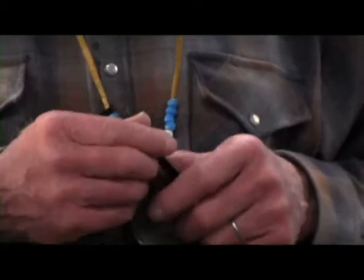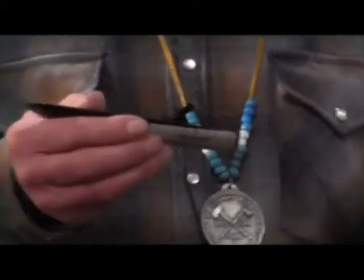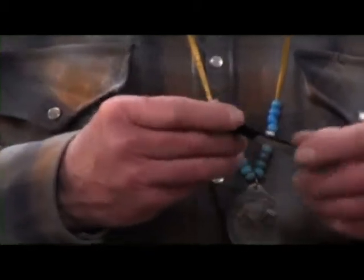You see why I need replacements. Okay, just fooling. Don't worry about it if something breaks. I try to keep doubles of everything, and I'm up close to it.